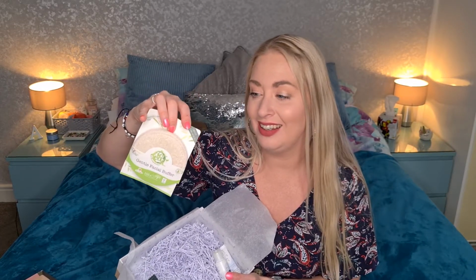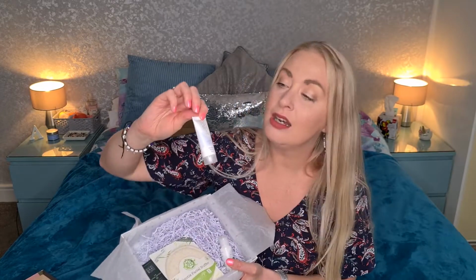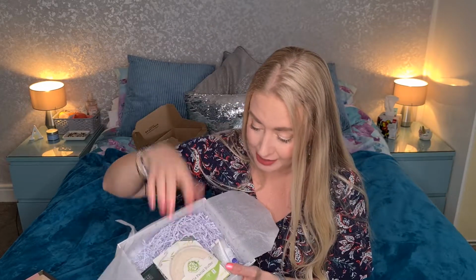The facial or body buffer, whatever the heck it is. It's a nice little thing to have. I love different skincare tools, but again, it's not like an expensive skincare tool. It's something that I could pick up from my local Body Care or Superdrug for just a couple of pounds. Then we've got a little serum from Philip Kingsley. Again, very, very small. And then we've got this Balance Me cleansing milk. Again, very, very small. These are the type of sizes that I would have expected when I used to get the Feel Unique pick and mix service. So a little disappointed in that respect.